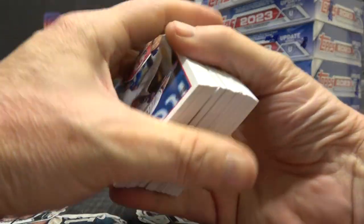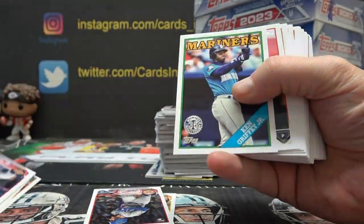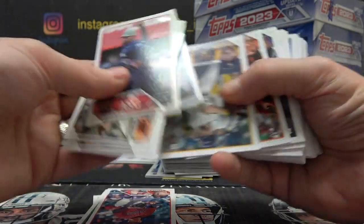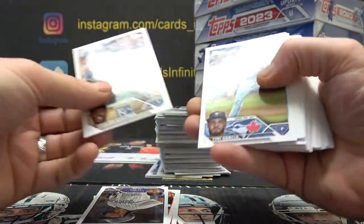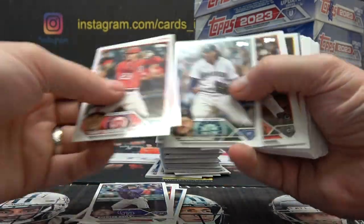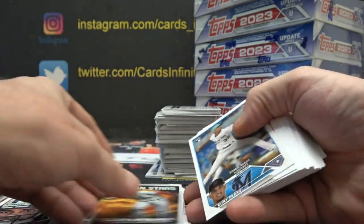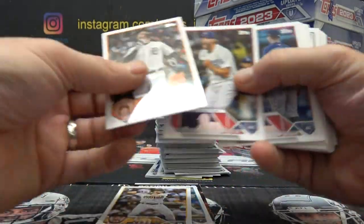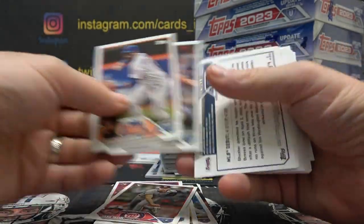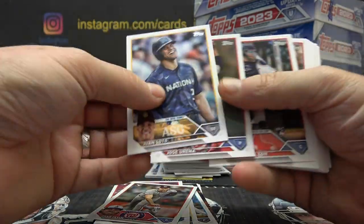Box number six. I was like Gunner or Adley every time I see that dude. Griffey, but it's not. One thing everybody should get in this break is a pile of rookies. Can do it. Just sit on some of these rookies, see if they get hot, and you'll have a pile of them. Nolan Arenado, Namin, $2.99. Jared Schuster, orange.